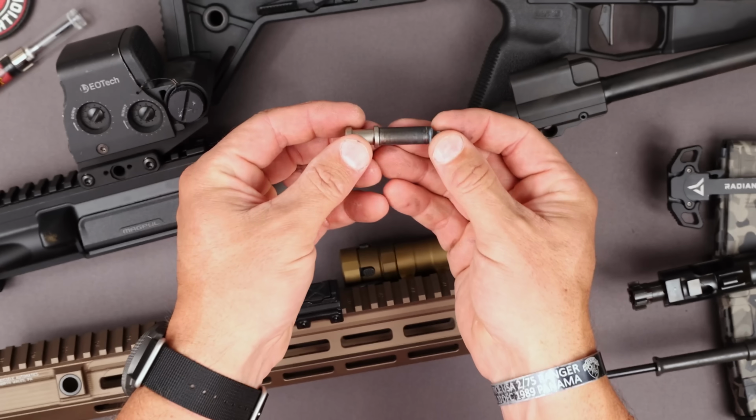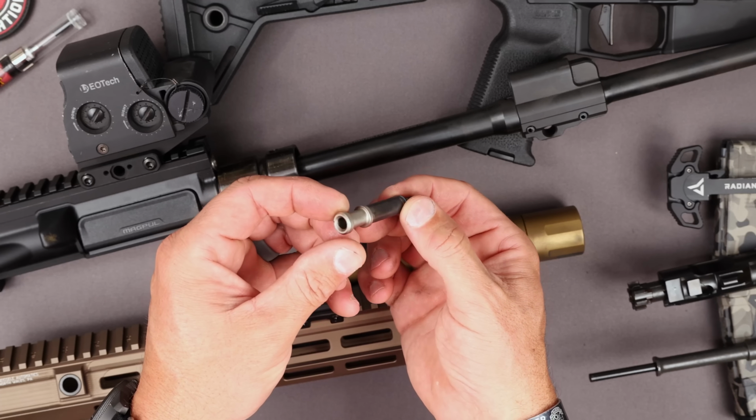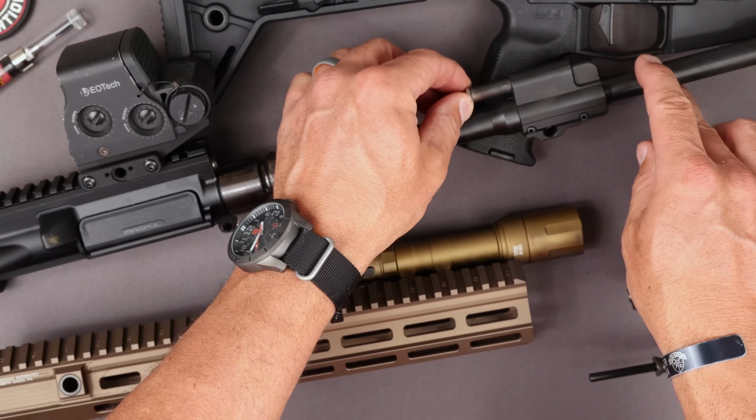One other thing I did hear out there was that some people had some piston ring issues with the initial launch. I've checked the rings on this one each day after the range, and they are good to go. No problems there. They're not loose. There's no binding issues. They seem to be good to go.